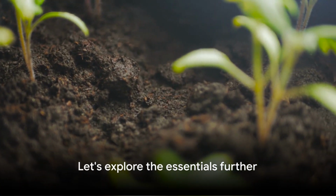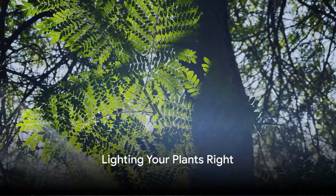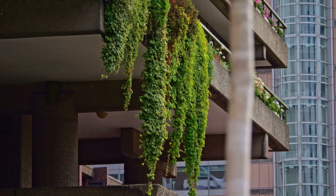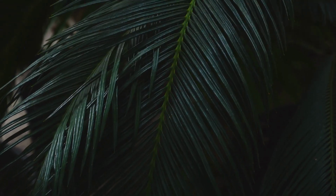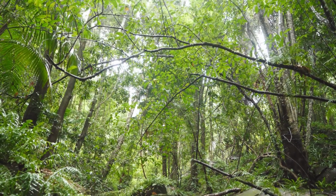Now that we've covered the basics, let's dive deep into each of these essentials. Not all plants are sun worshippers. Just as we humans have our preferences, so do our leafy friends. Some bask in the glory of bright direct sunlight while others flourish in the soft glow of indirect light. And let's not forget our shade-loving buddies who prefer to chill in cooler, darker corners. The key is understanding your plant's native habitat.